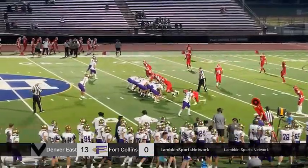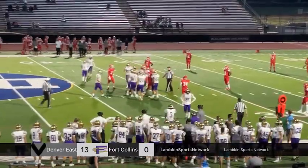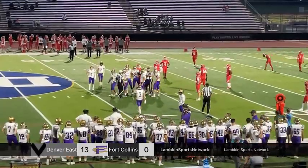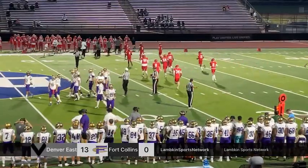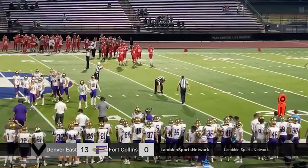Lambkin quickly to the line with 30 seconds left, and they spike the ball. It should be a penalty. Can't blow up the center like that on a spike. First and 10. Well, it's going to be second and 10 after the spike, from the 35-yard line, with 26 seconds left in the quarter.